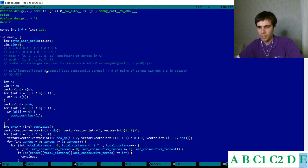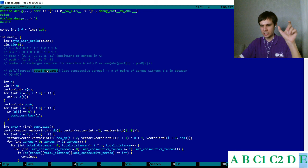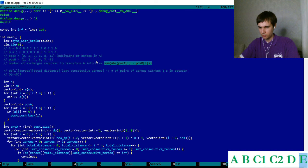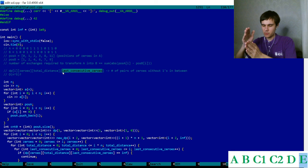And then we do DP, where we go from left to right. I is the number of positions we have already decided on in sequence B. It has exactly j zeros, and then it has i minus j ones. Total distance is the total distance of zeros we have put to their expected positions, so it's the partial sum of the modulus of differences of positions. And last consecutive zeros is the number of zeros at the tail of our current prefix.